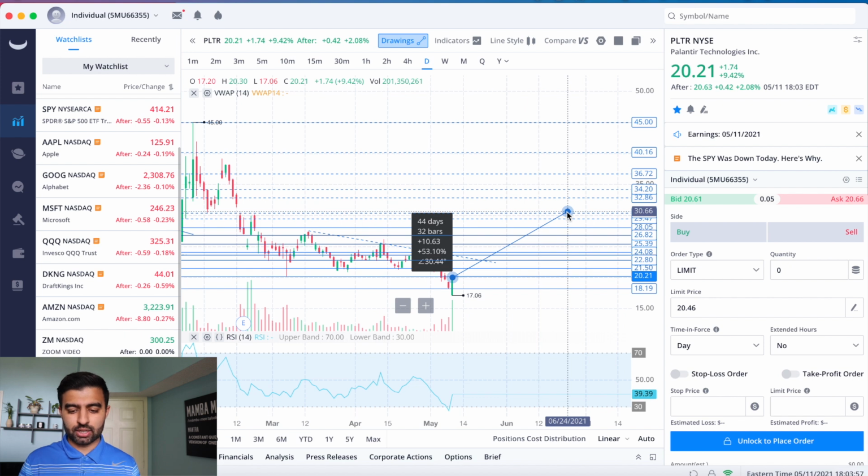So the key here is to keep an eye out on the market, keep an eye out on the S&P, QQQs, and most importantly, IWM for the small caps to see where Palantir could be headed in the future. That's all I had for you guys today. Earnings went well, which I'm super happy about. Continuing to hold my shares, continuing to hold my leaps, and seeing where Palantir goes in the near future, or long term as well. I'm hoping for it to double sometime in 2021 or 2022.